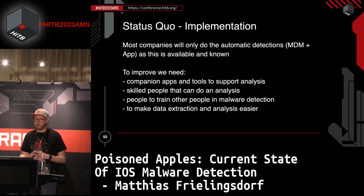If you're looking at the status quo of implementation in companies, most companies will only do the automatic stuff, so the MDM and the app, because that's basically available and broadly known. If we want to improve that, we need companion apps and tools to support the analysis and make them available to companies, and we need skilled people that can do an analysis. I think that we have a lot fewer people who are able to do malware detection on iOS. It's roughly Amnesty, Citizen Lab, and a couple of individual folks, and maybe a couple of people who are working at private companies, but they are not available to the public. And we also need tools to make that data extraction and analysis a lot easier if you want to scale this detection.